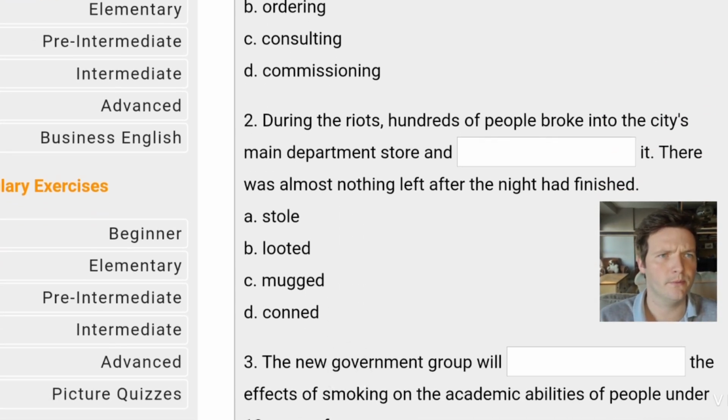During the riots, hundreds of people broke into the city's main department store and stole, looted, mugged, conned it. There was almost nothing left after the night had finished. Yeah, this word gets confused a lot, again, in Spanish. It's the only other language I know, luto. People tend to think that looting means luto, but no, it doesn't. It means rioting and stealing things from shops, which is illegal, by the way.